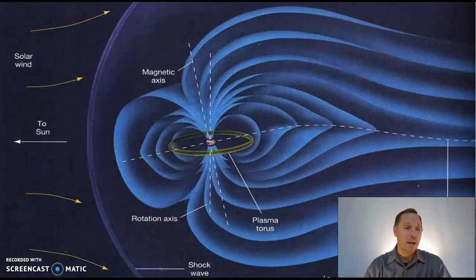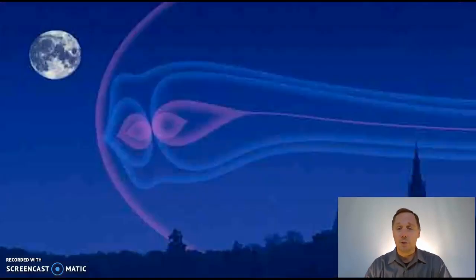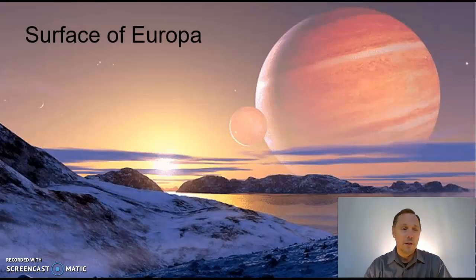It's huge. This is what Jupiter's magnetic field would look like if you could see it from Earth. It would take up the whole sky. Here is an artist's rendering of what it might look like from the surface of one of Jupiter's moons, Europa. And here's sunrise with big old Jupiter.